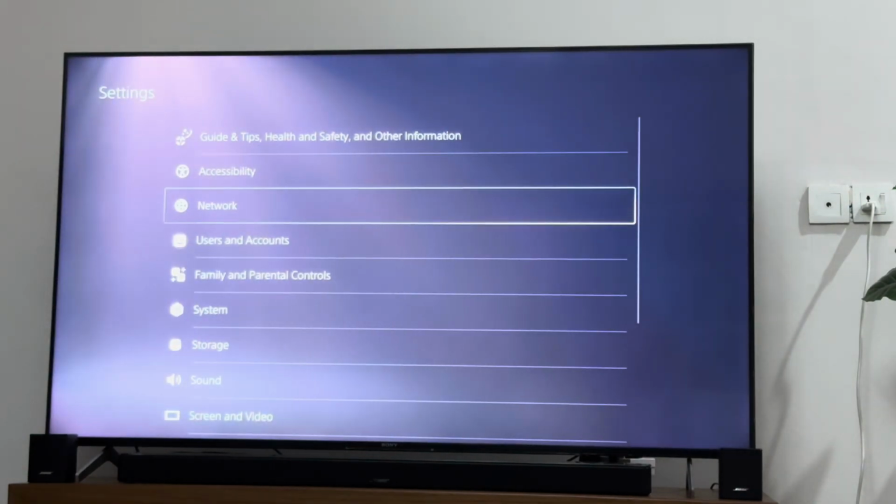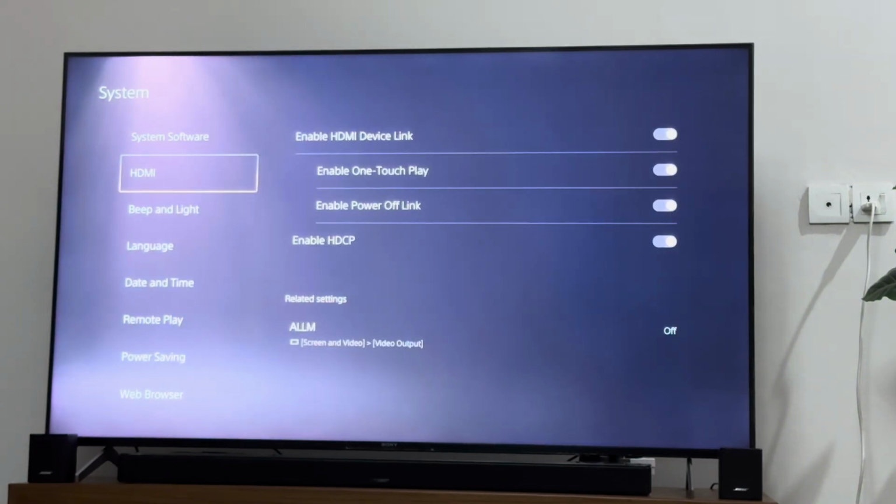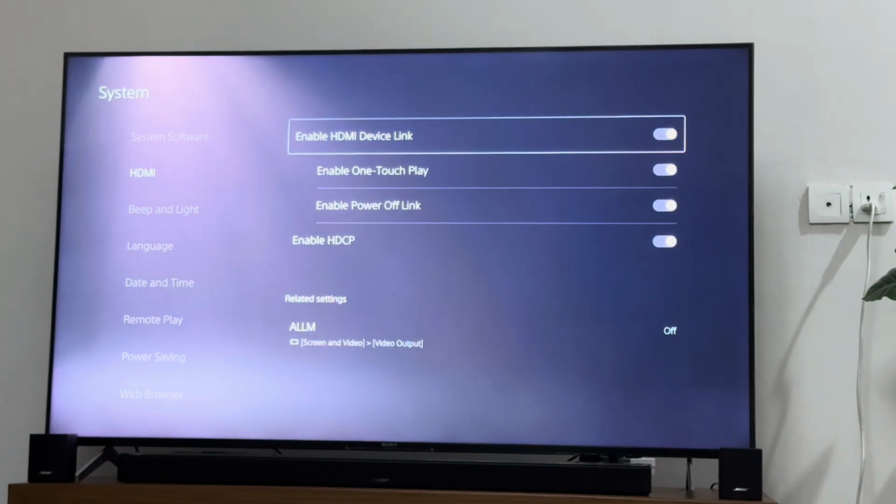Then go to PS5 settings. Select System Settings. Select HDMI settings and turn off Enable HDMI device link.